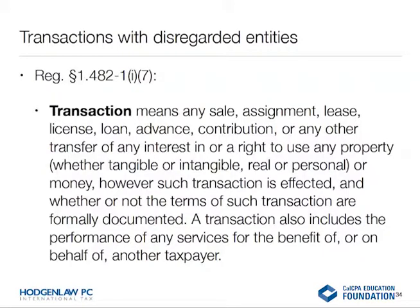means any sale, assignment, lease, license, loan, advance, contribution, any other transfer of any interest in or a right to use any property or money, however such transaction is effected and whether or not the terms of such transaction are formally documented. Transaction also includes the performance of any services for the benefit of or on behalf of another taxpayer. So they're really looking to be all-inclusive here. Anything that might fit into this definition of transaction, they want it to be reported for disregarded entities.